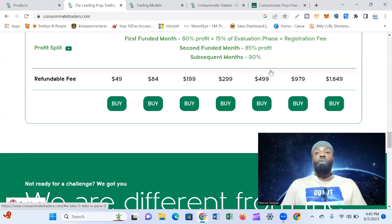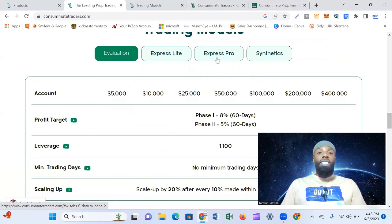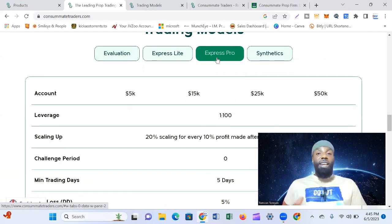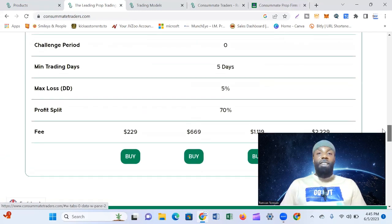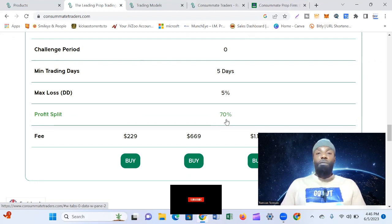But if you are going for the pro, okay, if you are going for this Express Pro, you don't need any kind of phase challenge, like I rightly told you. You get funded, and as soon as you start making profits, there's a slight difference between the evaluation and this. For this, you'll be sharing 70% if you're on the Express Pro. You're going to be taking 70% of the profits, and Consummate Traders is going to be taking 30% of the profits. And that I still think is very, very okay.